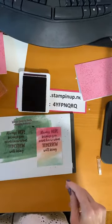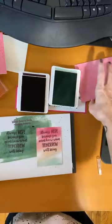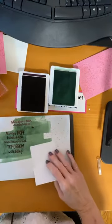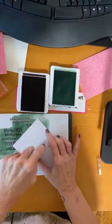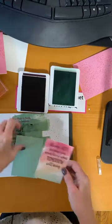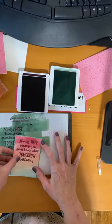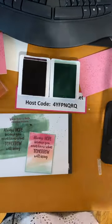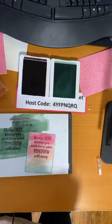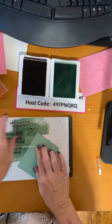Okay, then we're going to take the mint macaron. Actually, I guess we can go ahead and mount this now. Okay, and then what we're going to do, I should have waited to open my ink pads. We're going to take some of our white baker's twine. I love this stuff. I can't get enough of it. And I'm going to tape it down on the back.